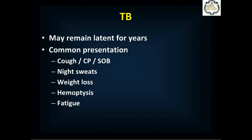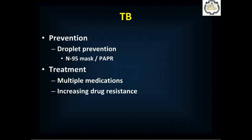And then typically in reactivation tuberculosis, patients get a cough with some chest pain and shortness of breath. They may get sweats at night and weight loss. That's very typical. They start to cough up blood and they feel very fatigued. This is consumption. The disease consumption is tuberculosis. And this is sort of the classic picture of the person who slowly wastes away as their body breaks down on itself.